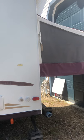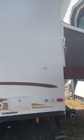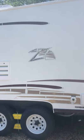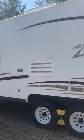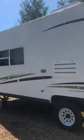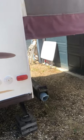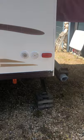Hello, this is our 2005 Keystone Zeppelin 2 trailer that we have for sale. It's gotten too big for our family, and so we've decided that we should sell it. So we'll start just at the back here. It's a double pop-out and a clean pop-out. There is a sewer hose at the bottom.